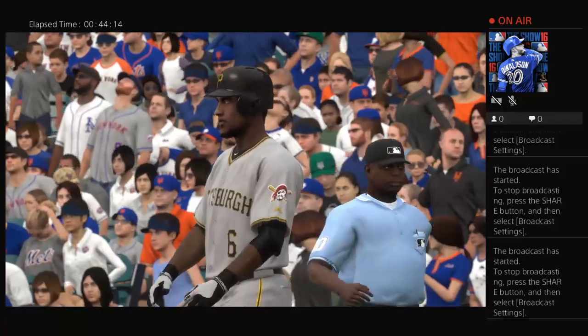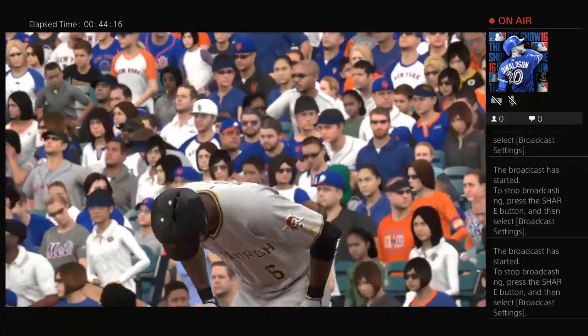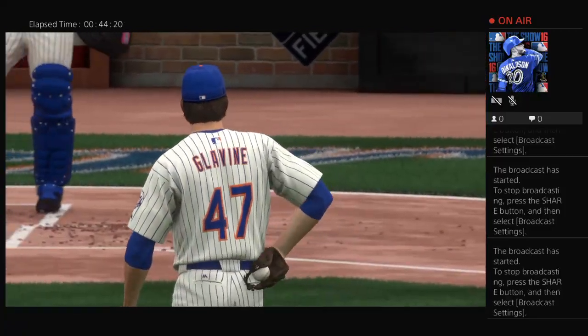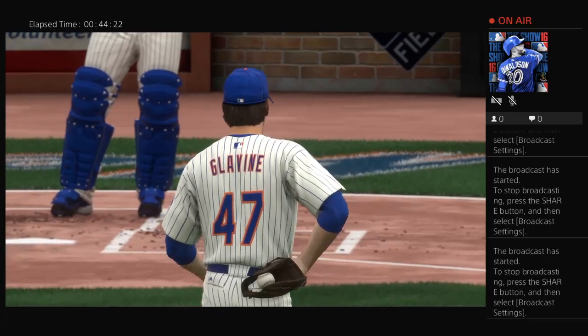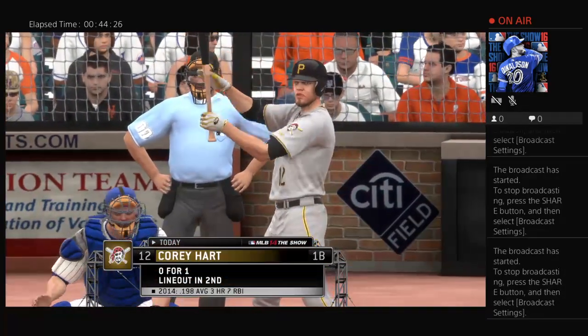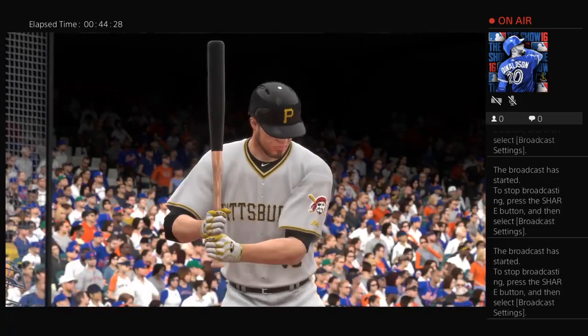And it had been a little while since they had any action on the base paths. He'd retired 10 in a row until that base hit right there. And now they're going to have to find a way to string a couple of these together. Corey Hart will stand in, a line-out victim his first time.